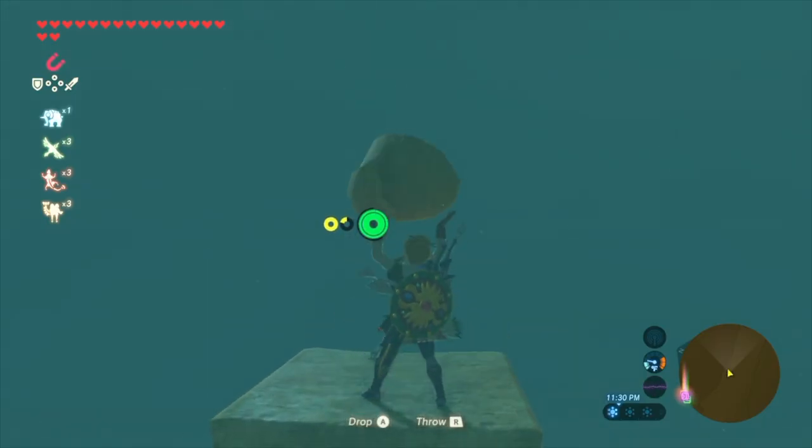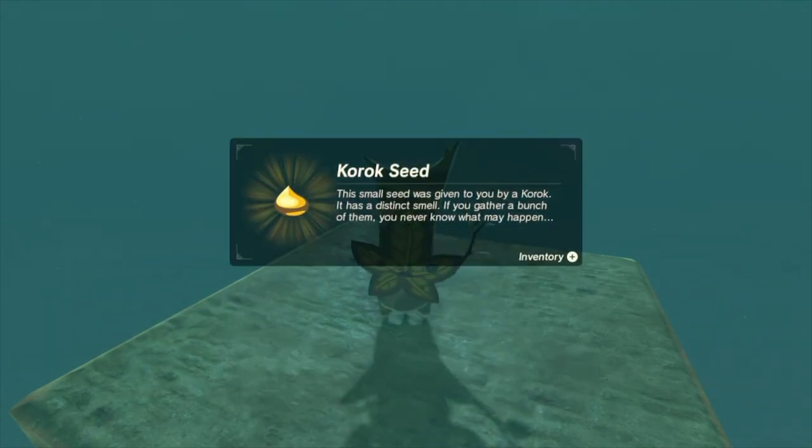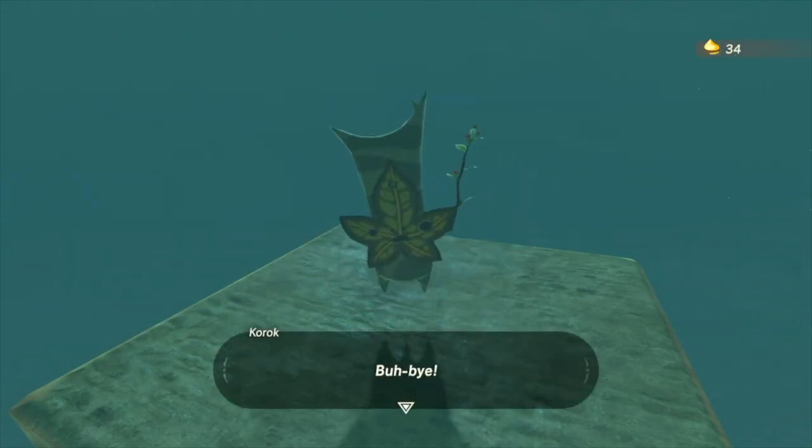So in Breath of the Wild, one of the ways that you expand your inventory is by finding these little forest spirit critters named Koroks. You find them and they have little puzzle mini games and they give you a seed. I found out recently that the seed is actually supposed to be their poop. So it's little golden tree, I guess, which is very fun.